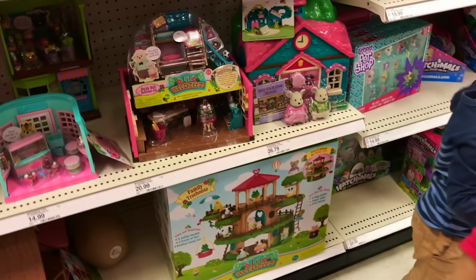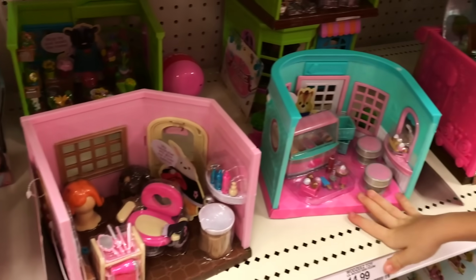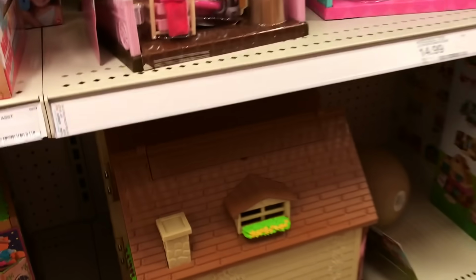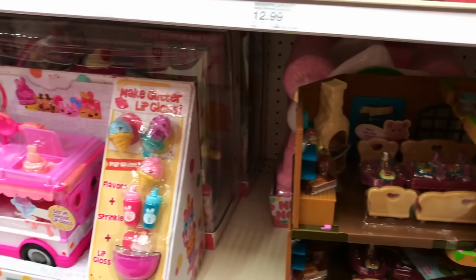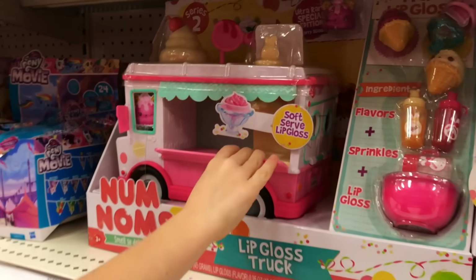Oh, yeah. These are cute little woodsy sets. Ooh, and this one's cute. And this is the woodsy set you got. Oh, yeah. I did have that. Yeah. That's right. Look at this num num thing. Oh, it's like a truck. It's like a food truck. Mm-hmm. Ice cream truck? Yeah.